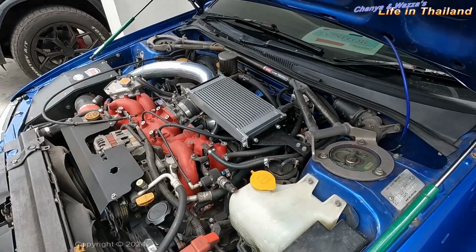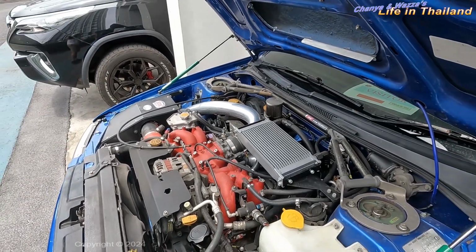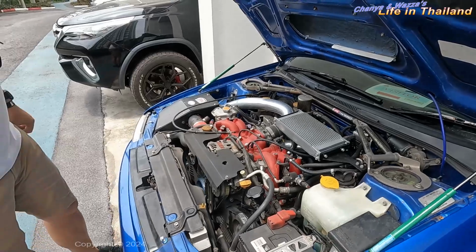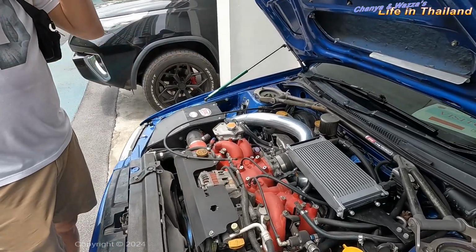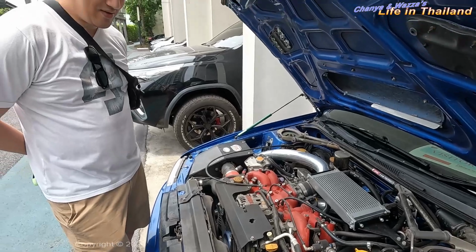So it's EJ207. EJ207. For all you gearheads. And you're putting a bigger turbo on it. Yeah, so it's going from this one. This is the S207 turbo, and then now I'm upgrading to a GTX 35.